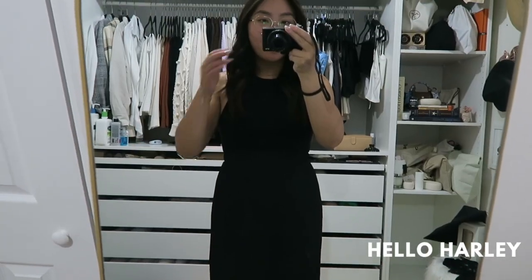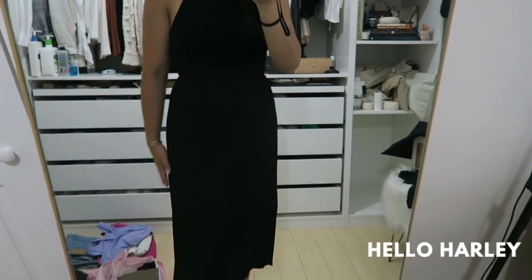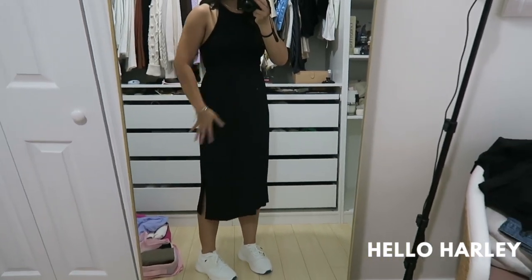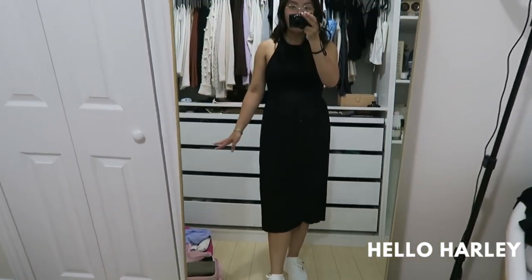So I started packing, and then I decided that I'm going to switch out the skirt that you previously saw with this one. This is a pleated skirt from Aritzia. I got this eons ago, but it reminds me of Issey Miyake Pleats Please, and it's a lot lighter and thinner, so it'll just fit in my luggage a lot better.